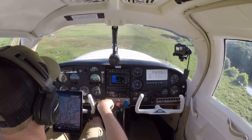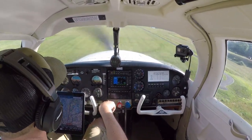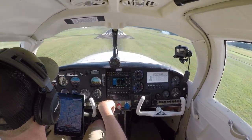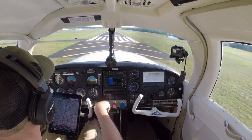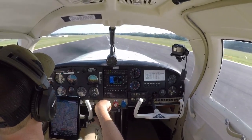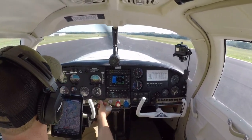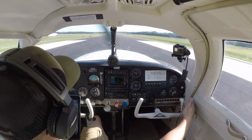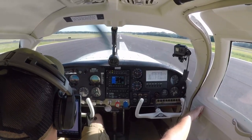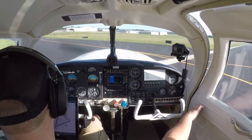See if I can make that Alpha 3 turn off. Perfect. All right, flaps coming up. Carb heat is going back in. Open window in the door. Okay. Fuel pump's coming off.